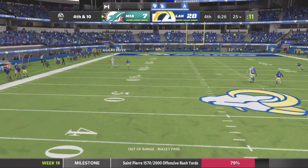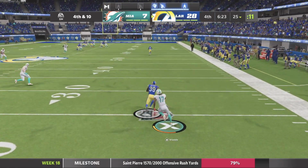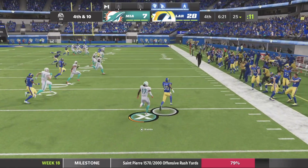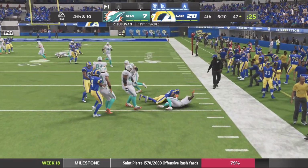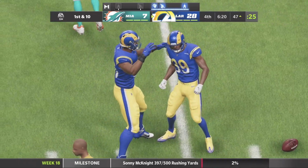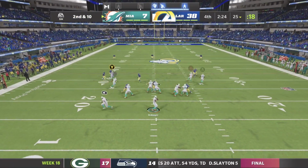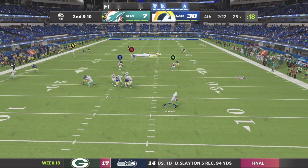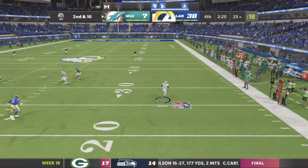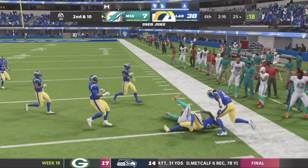McKnight in the pocket will throw this one to Waddle, who had a few steps, but he threw it a little too late. It's an interception by the Rams, and they will have the second of the game off of Sonny McKnight. How about the last 3 games? We have just been terrible. We will end the season losing 3 straight as the Rams just absolutely lay it on us today, 38-7 at this point.